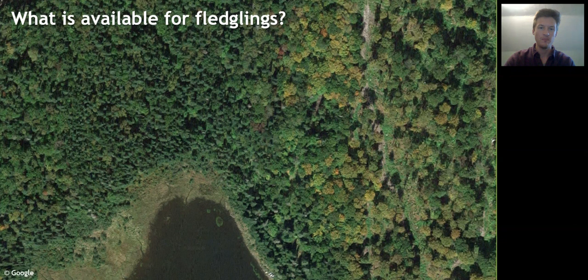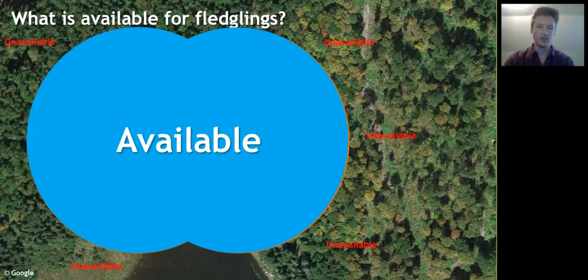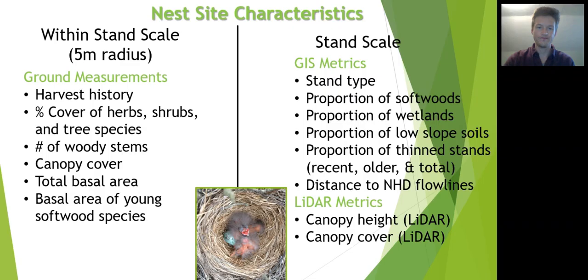Fledglings, on the other hand, are a little bit trickier because they have limited mobility at first, which rapidly increases as the season goes on. To account for this, we're going to use a moving window where availability will be defined based on how far any bird of that age moved. This is what that's going to end up looking like, where from one day to another it could increase. Anything within there will be available, and outside of it will be considered unavailable.